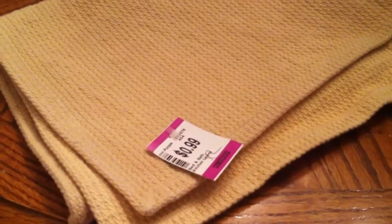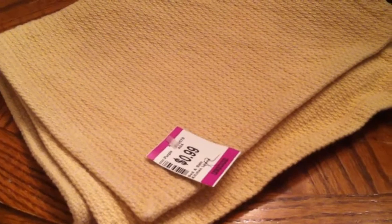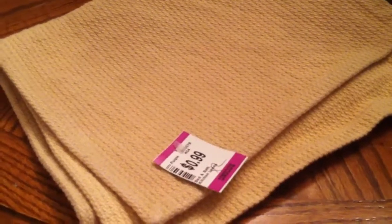I will do a real quick video after this and show you my heating pads that I made. I ended up getting 14 out of a 25-pound bag of feed corn that was $7, so 50 cents for each one.